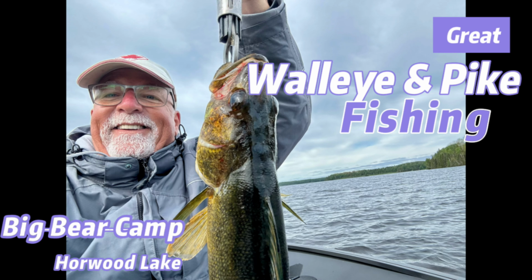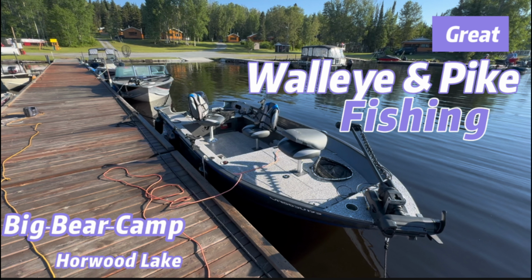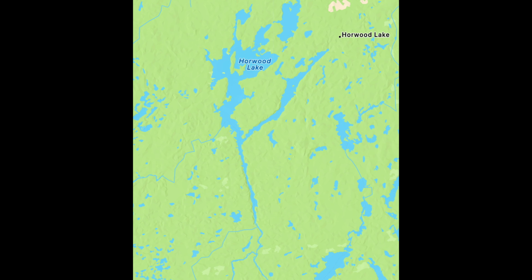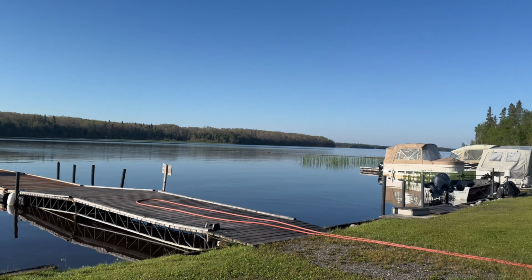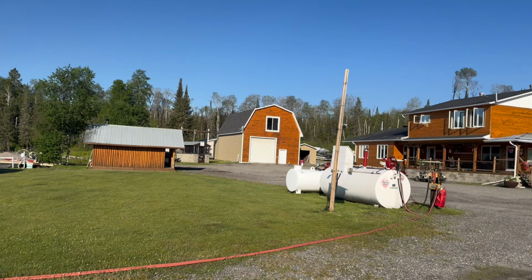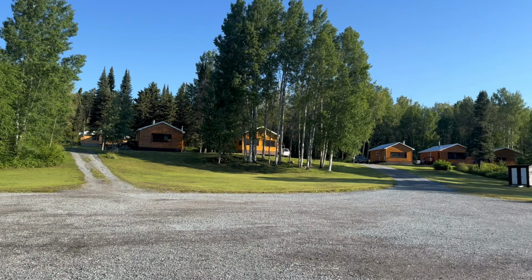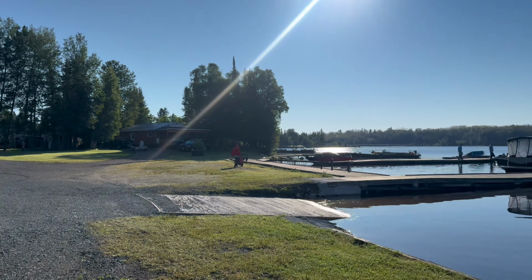We were once again looking for great walleye and pike fishing, so we headed north to the Timmins area. We went to Big Bear Camp on Horwood Lake. It's a little west of Timmins, and it has a great fishery there. It's a flowage system. There's a dam on the north end, and that's where Big Bear Camp is located. Great spot to grab a cabin, rent boats, or bring your own and use their dock.